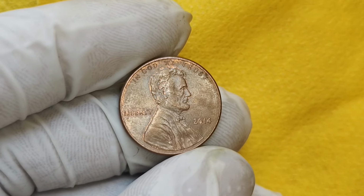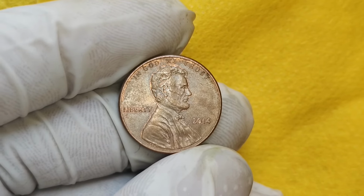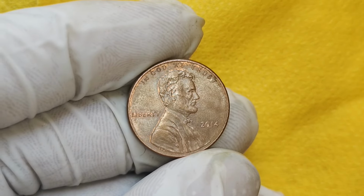And hey, even if you don't find the $1 million penny today, don't lose hope. Coin collecting is like treasure hunting. You never know when you'll strike gold, or in this case, copper-plated zinc.